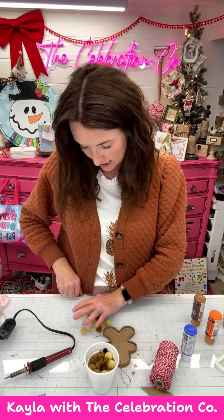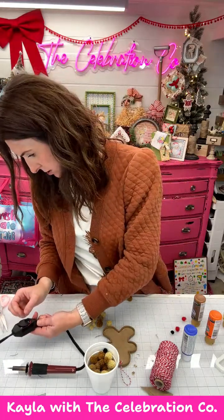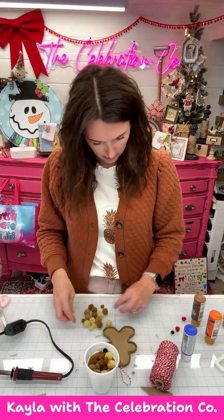Y'all, the wood burning tool is definitely hot now. Can y'all see? Can I turn this? There we go. Just go ahead and turn that off.